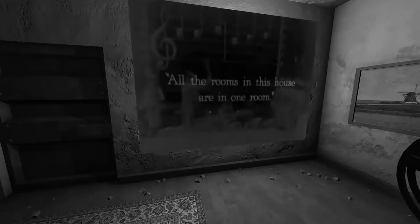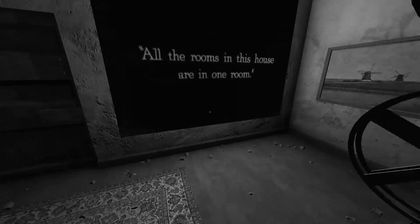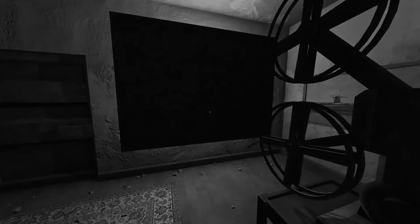100%! All the rooms in this house are in one room. No shit! Is that the house I'm in? What did that say? There was something right at the end of that.